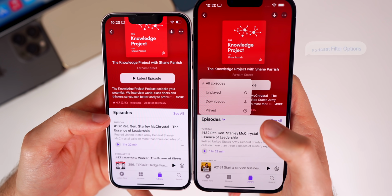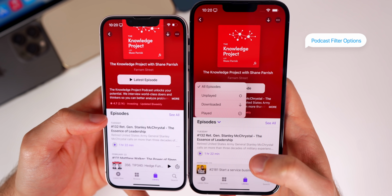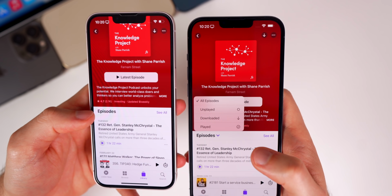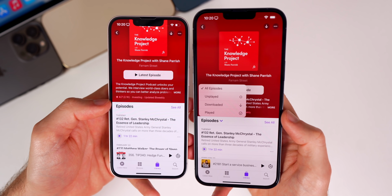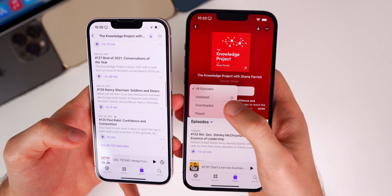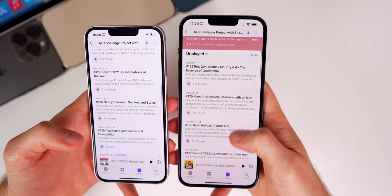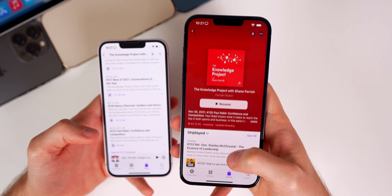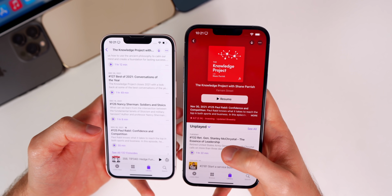And if you tap on that drop down, you can filter the episodes by unplayed, downloaded, played, or just all episodes. So before on 15.3.1, it just showed every episode right here and that was it. But if you only wanted it to show the unplayed episodes, you could have that right here and it will only show your unplayed episodes in the main section right here of the podcast, which is really nice.